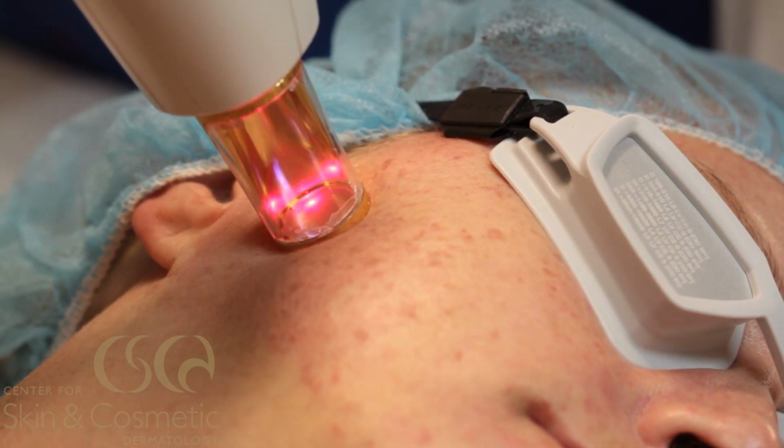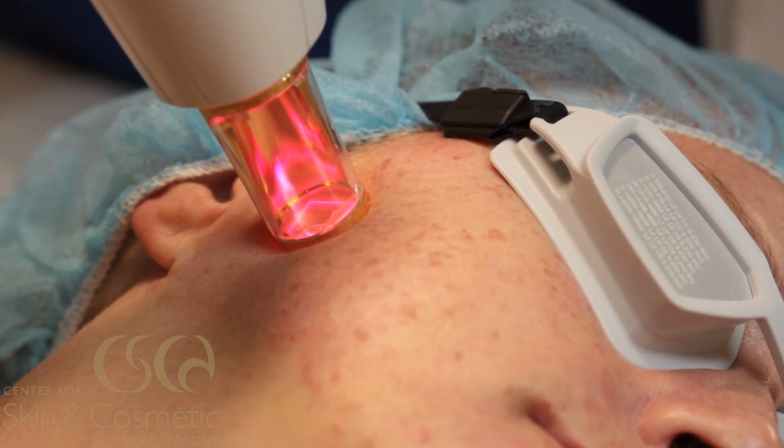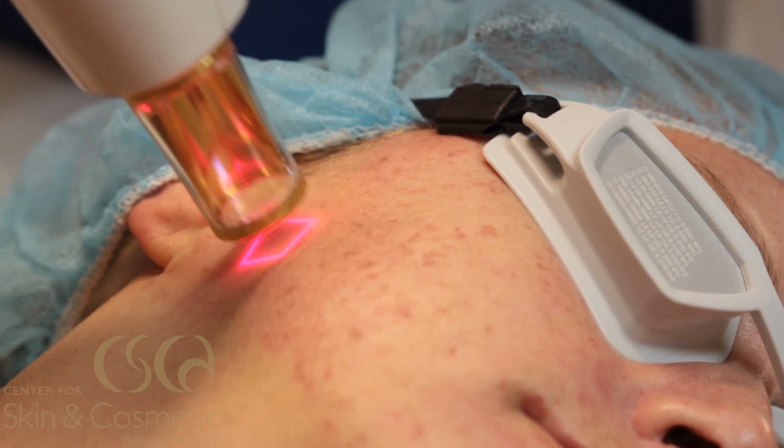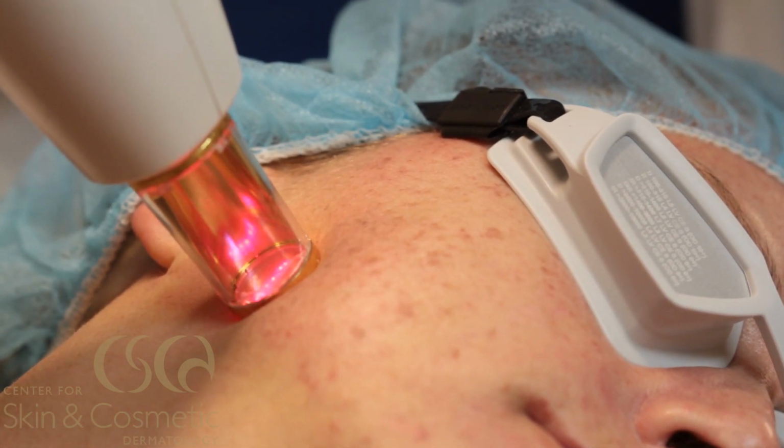One of our main objectives as clinicians is to keep the handpiece with any laser procedure perpendicular to the skin at all times.